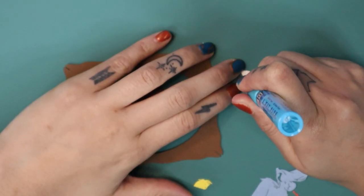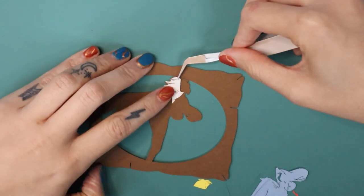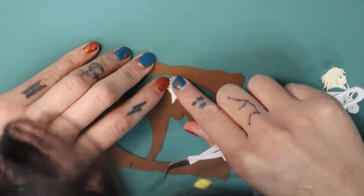I think for the next two panels, I'll do them kind of off camera, or I'll do a speed through of them, so therefore I can really focus. And then I will come back and put them all together in real time when I finish the rest of the panels.